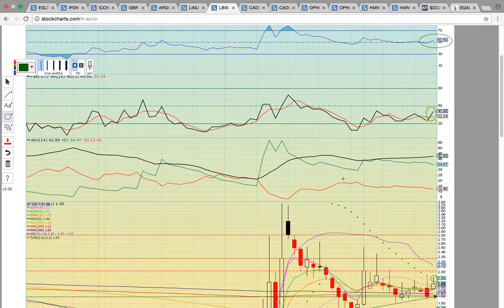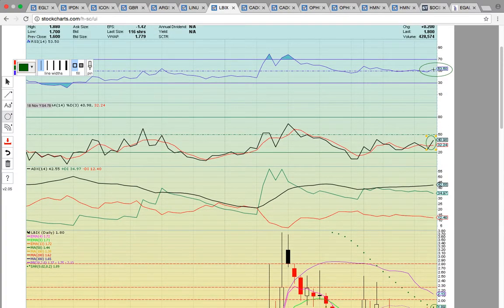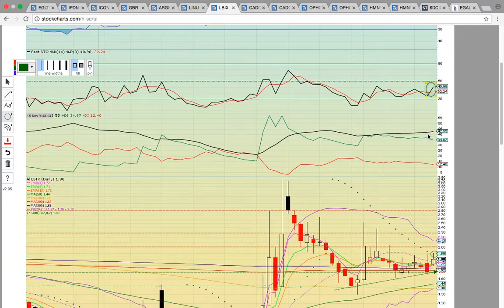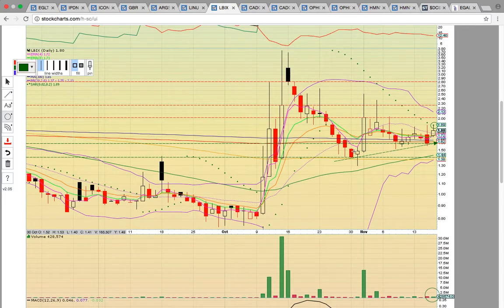Okay, so take a look at LBIX. This chart is heating up. It does have RSI at 53 with room to run, bullish crossover on Stochastic, and so this is a similar chart to the one that we just looked at. It came down, it bounced twice. Here, this stock is bouncing off the 100-day simple moving average. That's the gold line at 138.